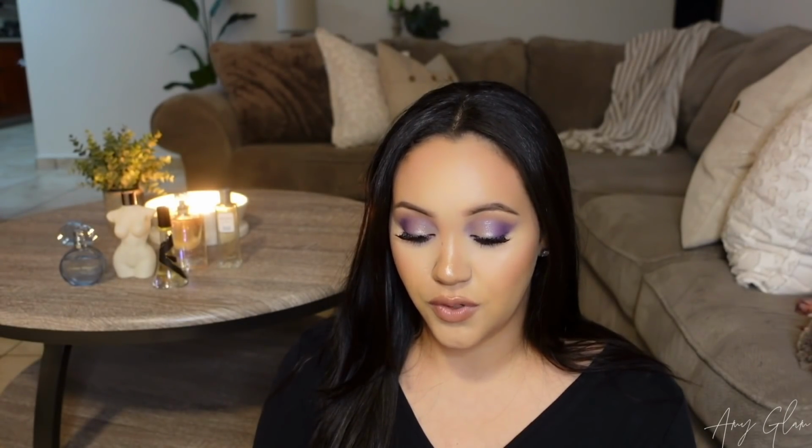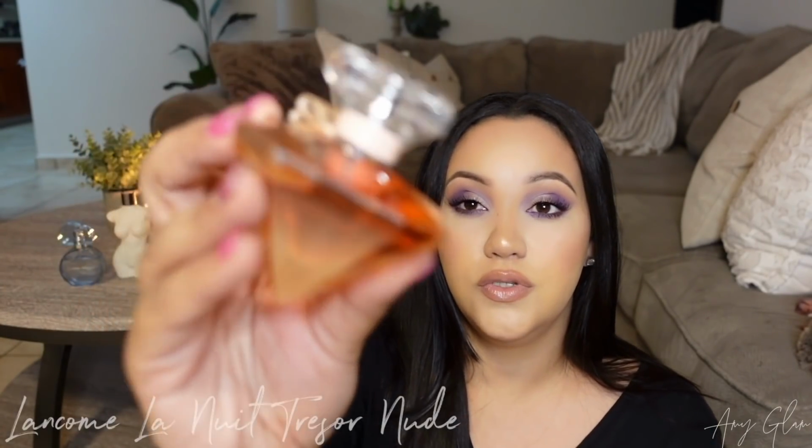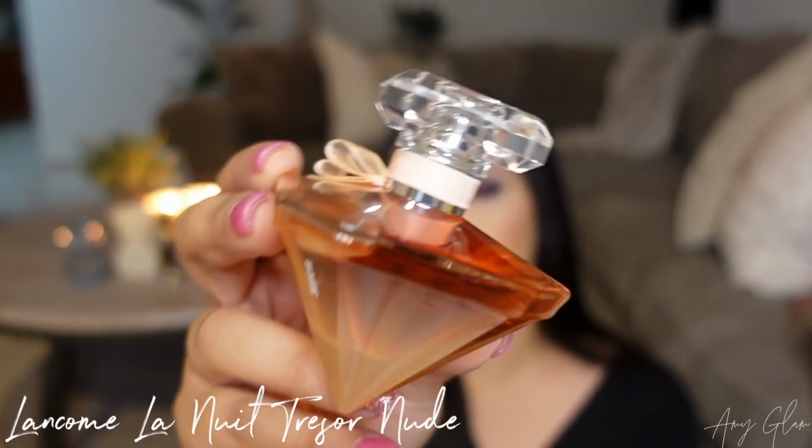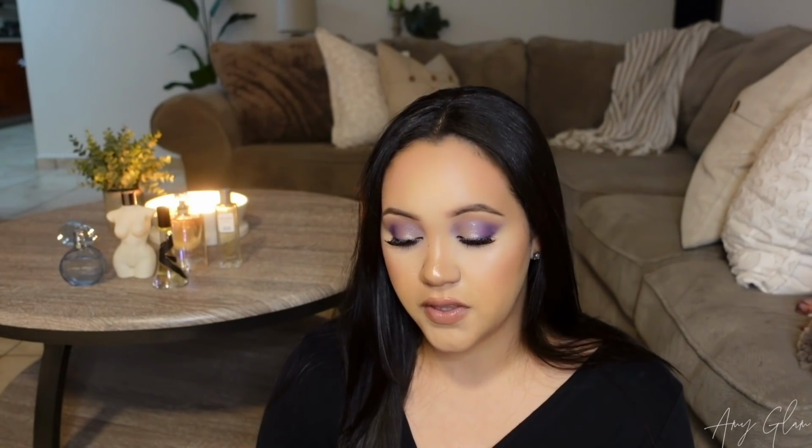The next creamy one is this Lancome La Nuit Trésor Nude. Beautiful, gorgeous bottle. And this one is going to be for those that love vanilla with coconut. There is rose in here, and this one is really nice. I get a lot of the original La Nuit Trésor in here, but the coconut is almost, I wouldn't say spicy coconut, but it is just mixed with the vanilla, and it's not as sweet.